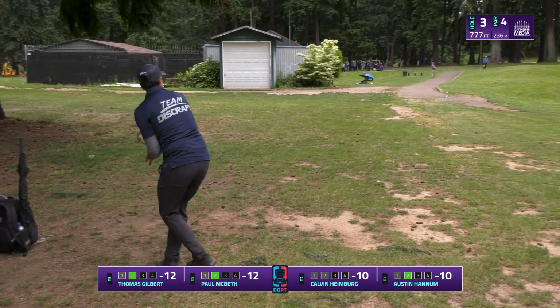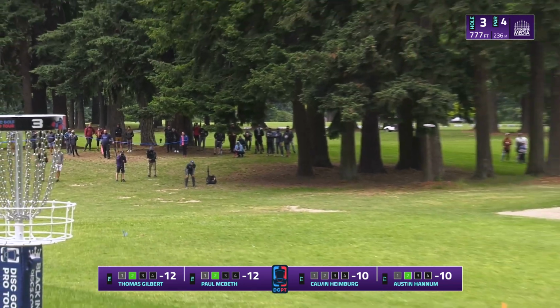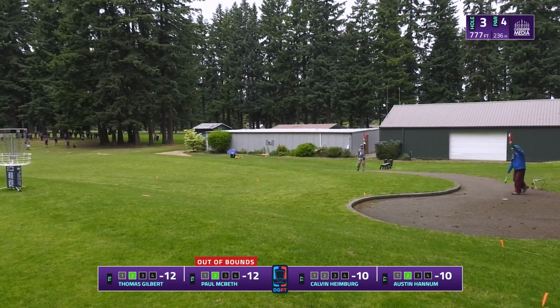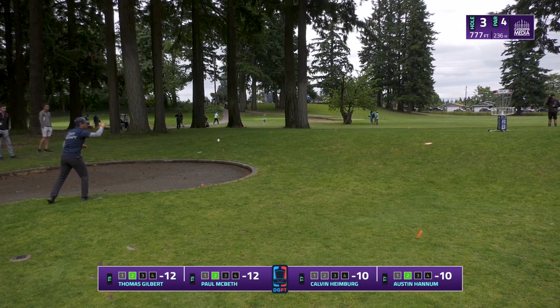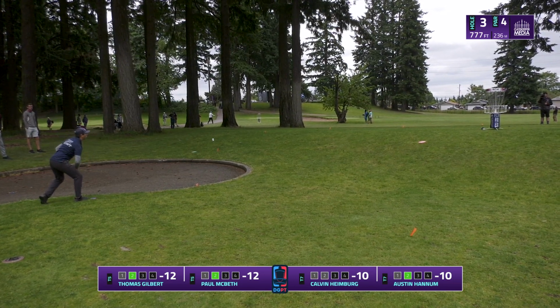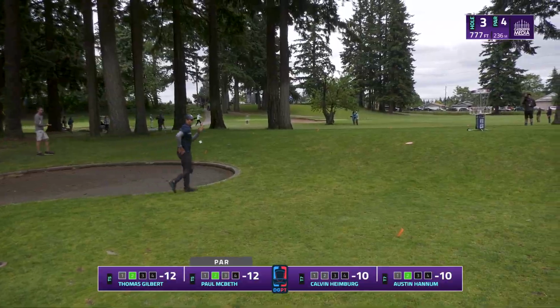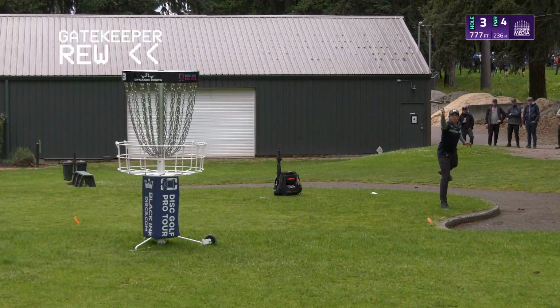And Paul's coming in with a backhand, it looks like. This is Luna. Oh, that was a miscue right there. Wow. Didn't even make it to the circle. And you wonder why he opted for the backhand on that one. At least the putting stroke is feeling good. That's a par for him from about 45.